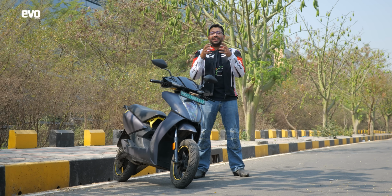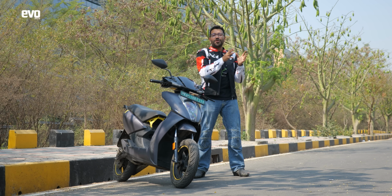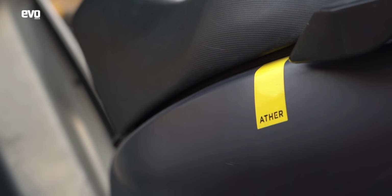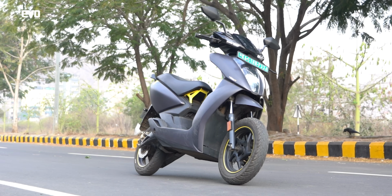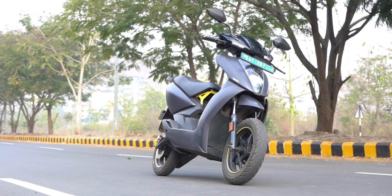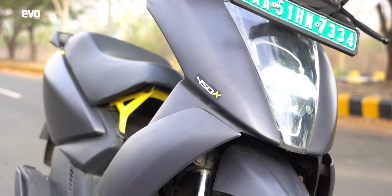The Ola guys are trying desperately hard to project themselves as the Elon Musk and the Tesla of India. But truth be told, it was Ather that laid the foundations of this segment. They were not the first electric scooter maker, but they were the first desirable electric scooter maker, and they went about it in a proper fashion.